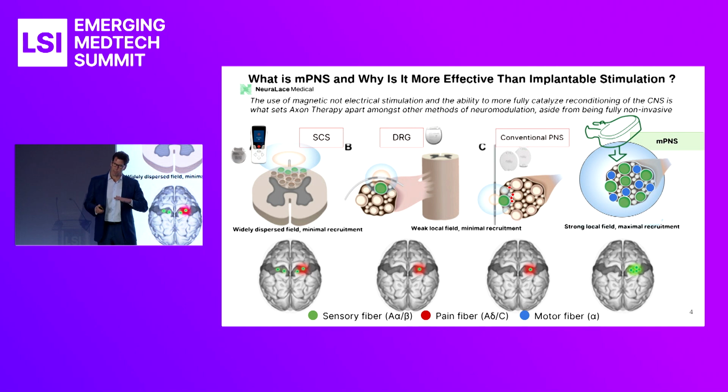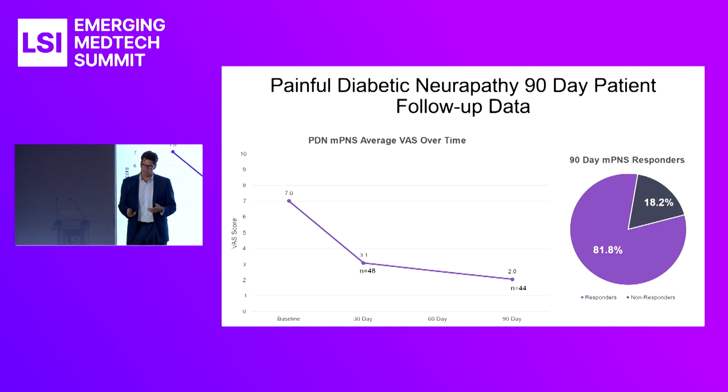In terms of why it works, the biggest high-level difference is all the other neurostimulators use electrical leads that deploy electricity to stimulate the nerves they're trying to affect. We use magnetic therapy, which really does two main things. It's more comprehensive at stimulating the right nerve populations and does so to a greater degree. Lastly, part of pain reduction occurs from the CNS, or through the spinal cord to the central nervous system, and so our magnetic therapy affects and helps remodel that CNS, which can also decrease pain.